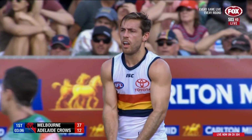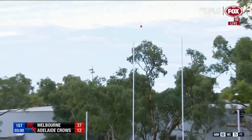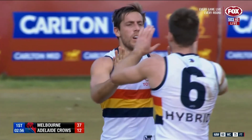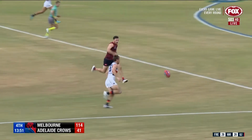This is a massive kick in more ways than one. So he's going to kick from 55. She struck it well, struck it very well. It's a goal. It's gone all the way. Supporters after today's performance, you'd think. Yeah, things are looking very promising.